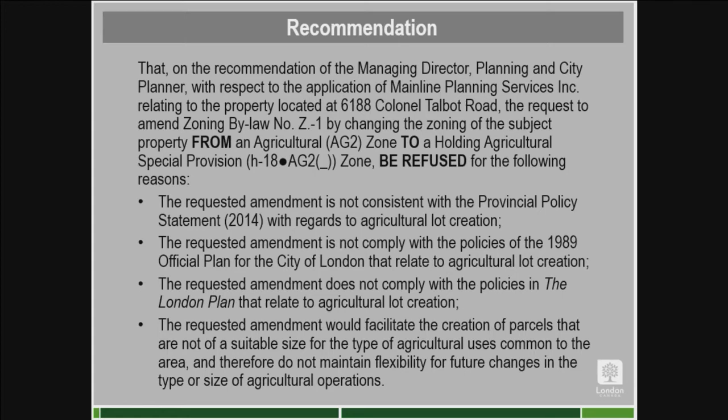So therefore, it's our recommendation that the application be refused, the rationale being that it's not consistent with the PPS with regards to agricultural lot creation. It does not comply with the policies of the 1989 official plan related to lot creation in agricultural areas. It does not comply with the policies of the London Plan. And the requested amendment would facilitate the creation of parcels that are not of a suitable size for the type of agricultural uses common in the area and therefore do not maintain flexibility for future changes in the type or size of agricultural operations. So that's my presentation. I'm happy for any questions.